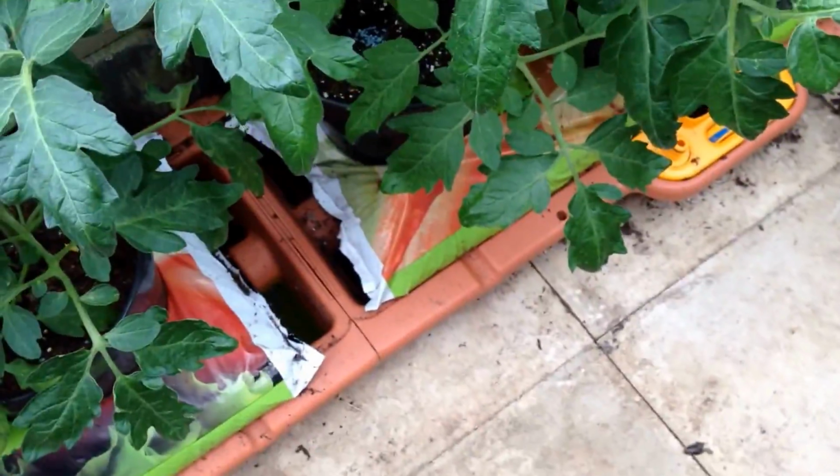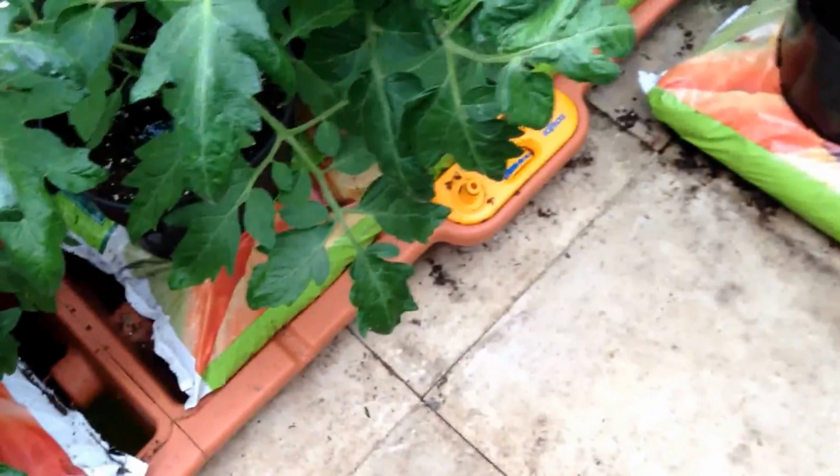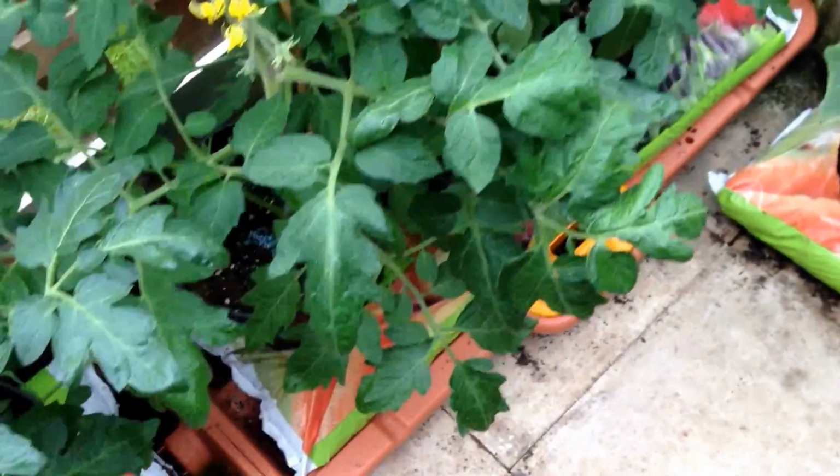So we've got the automatic waterers down the bottom. Give them a good water, and fill them up a little bit later, fill them up to the top.